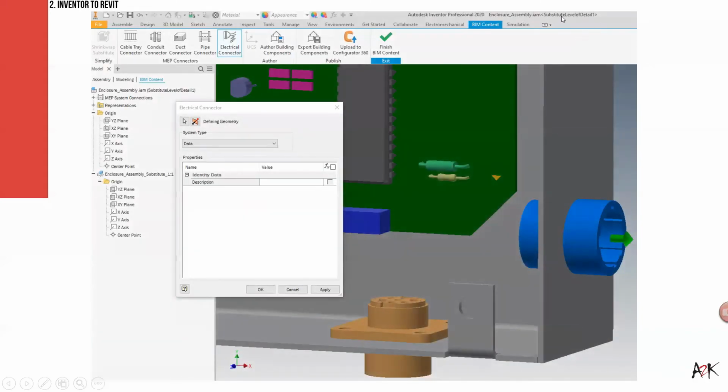Once we shrink wrap it, it will come through, which it hasn't yet. So at the moment, we're just going to put on an electrical connector. And again, we're just pointing out this electrical connector here and how we can define that as a system type for the data. So that's not as in BIM data, that's as in computer data.